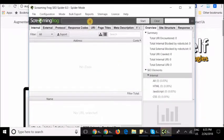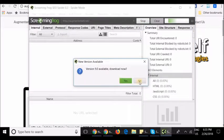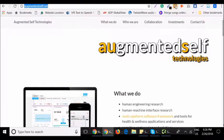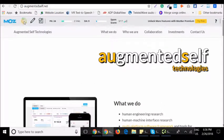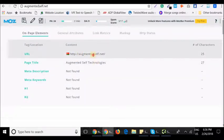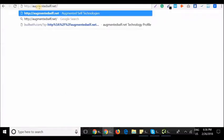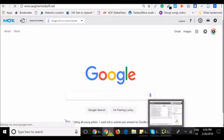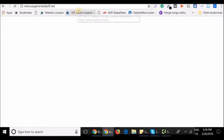Okay, so there we go. There's Screaming Frog. We placed the URL in there, and we're going to start off with the search. There's a new version, but that's totally okay. While that's running, let's open up the mouse bar, and there we go. This is the home page, and when we check on it, we got the URL. It's Augmented Self. Let's check the URL first, to see if it comes up differently if you put in something else.